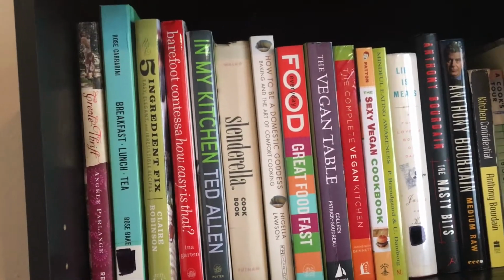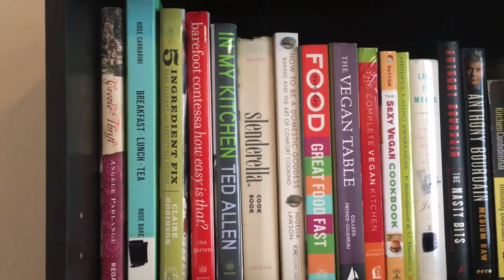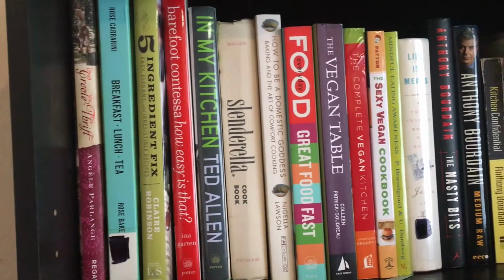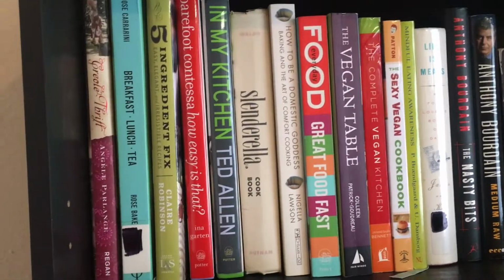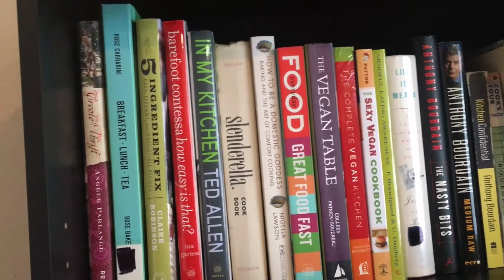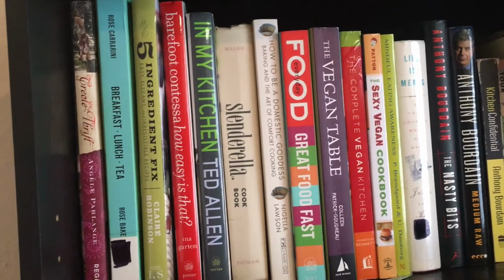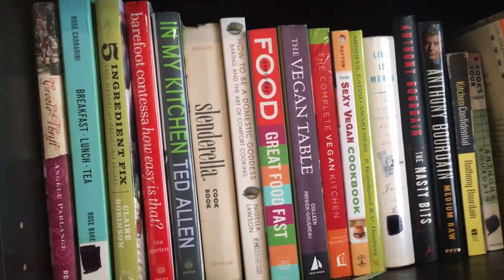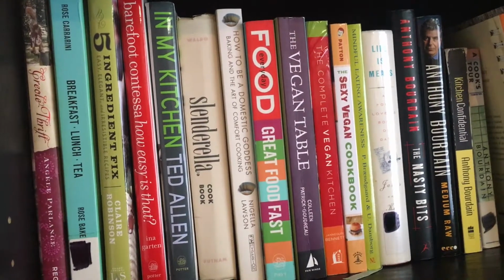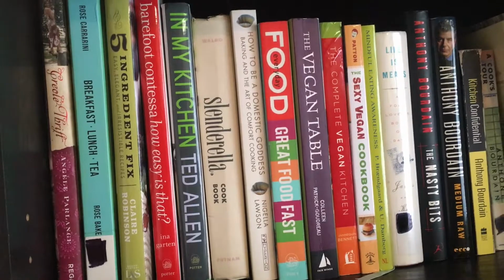I recently went through all my cookbooks to see what had the best vegetable recipes. I didn't get rid of all of my cookbooks that had meat recipes in them, but I did make sure that they had very good vegetable recipes in there. So I have that one.